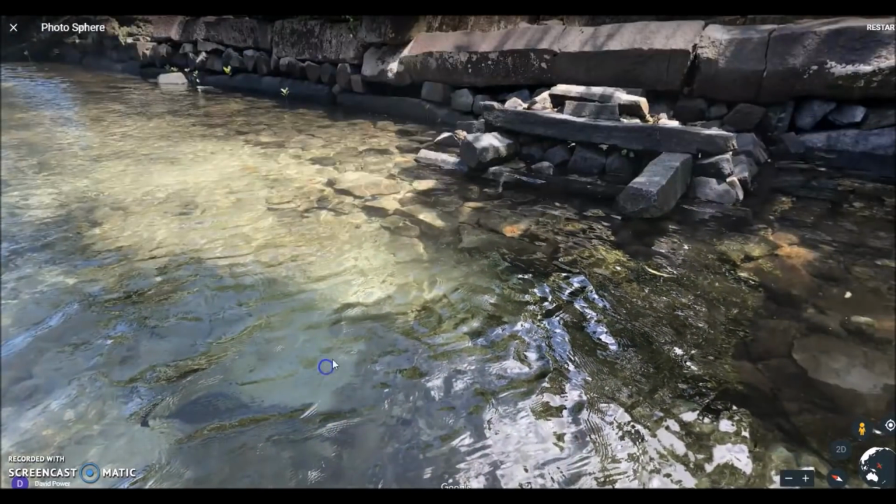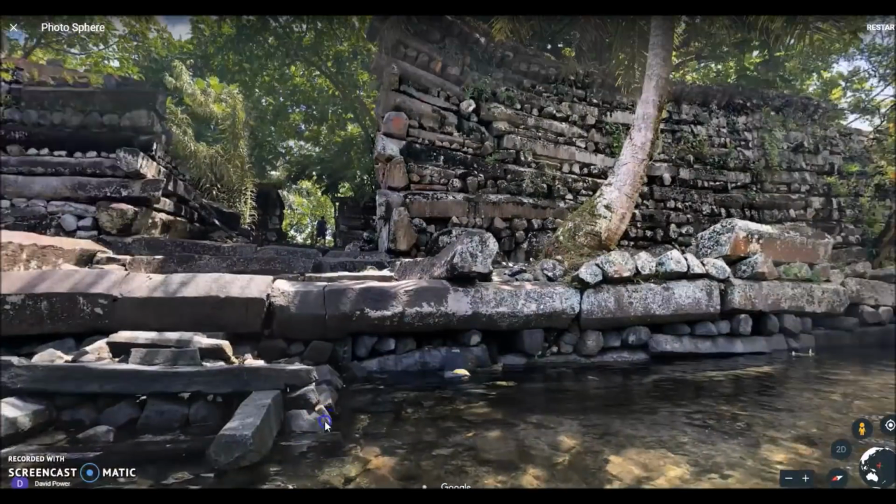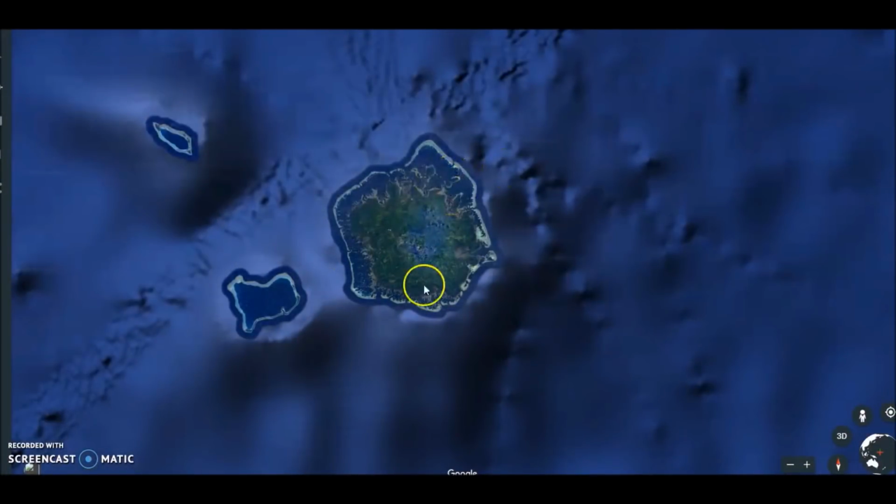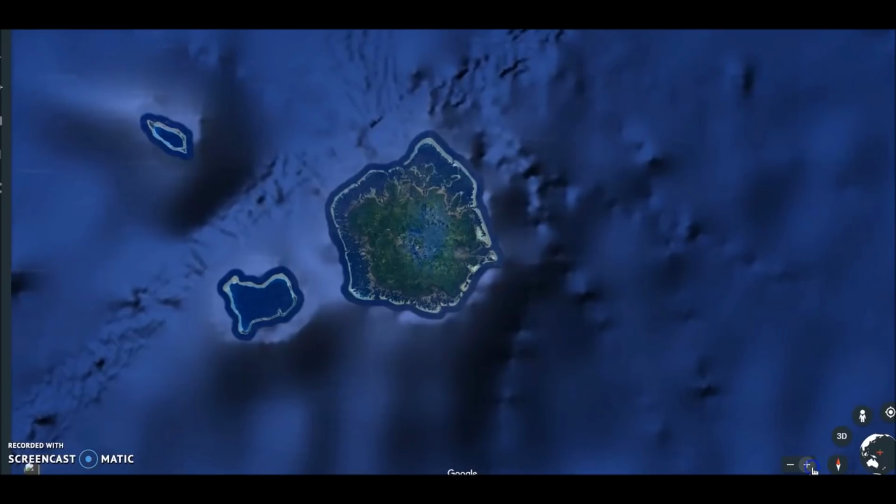And these stones are coming right out of the water. Now here is Pohnpei. I backed this up a little. And you really have to wonder how much landmass would have actually been here before sea levels rose. It would have been substantial, maybe twice as much as what we see here today, sticking above the water's surface. But let's go down here.